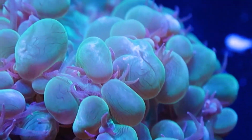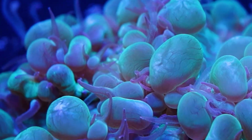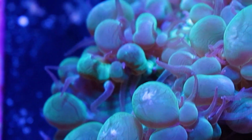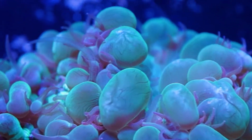Next up we have bubble coral. This is probably one of the fleshiest of all the LPS corals. They get these huge bubbles on them, accompanied with feeder tentacles, which you can see there. Definitely a super interesting coral, adds a lot of motion to the tank under just a little bit of flow.